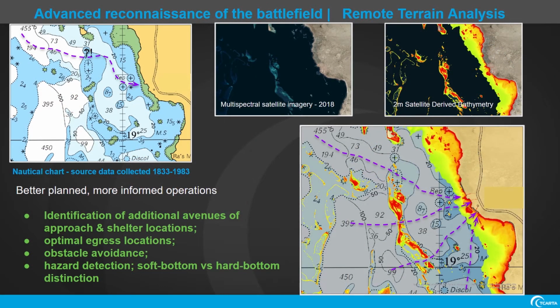Or, in this case, the existing outdated chart in the Red Sea. Only one safe approach is indicated, with one choke point with a hazard or rock indicated on the chart. But modern visualization using 2-meter resolution satellite derived bathymetry allows for the identification of multiple options and contingencies for approaches and egress. As opposed to the generalized information available on the chart, satellite derived bathymetry provides insight into the real-world extent and continuity of the reefs, allowing for additional routes to be assessed.